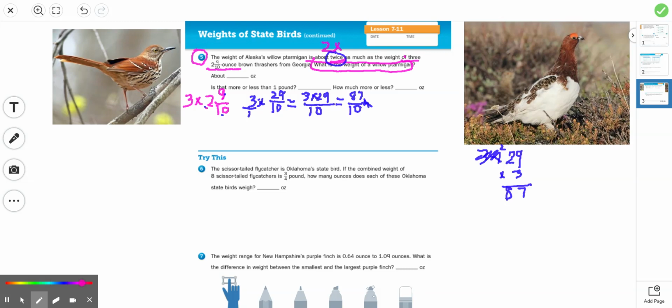So 87 over 10 times 2, 2 over 1. So then I do 87 times 2 off to the side. 2 times 7 is 14. Carry the 10. 160 plus 10 is 170. So 174 over 10.